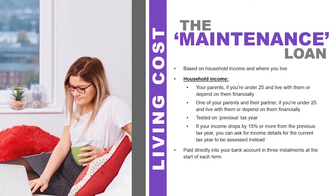The second of the two loans that we made available to you is the maintenance loan. This loan, as the name tells us, is there to help maintain you throughout your studies. Some students may use this for travel, accommodation, bills, or course costs, and for their entertainment budget. There are two main factors that will influence how much you will receive.